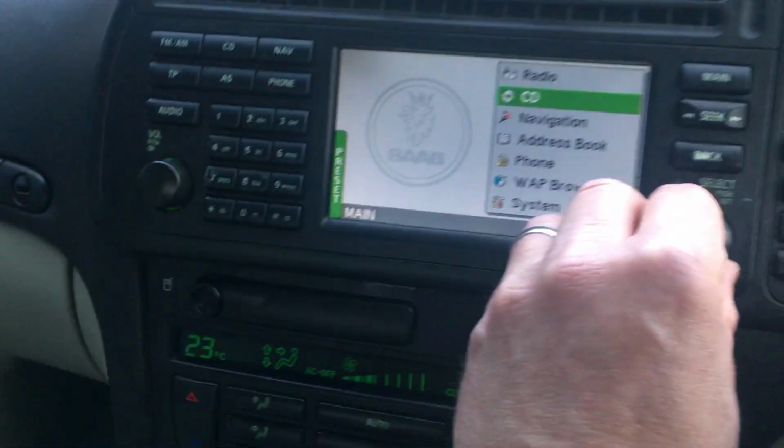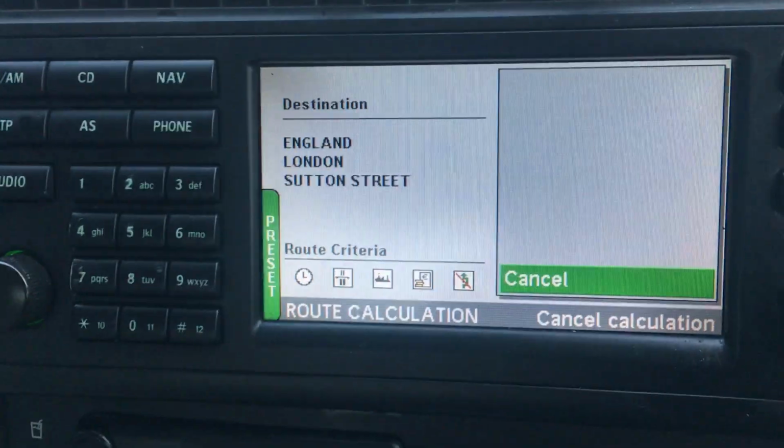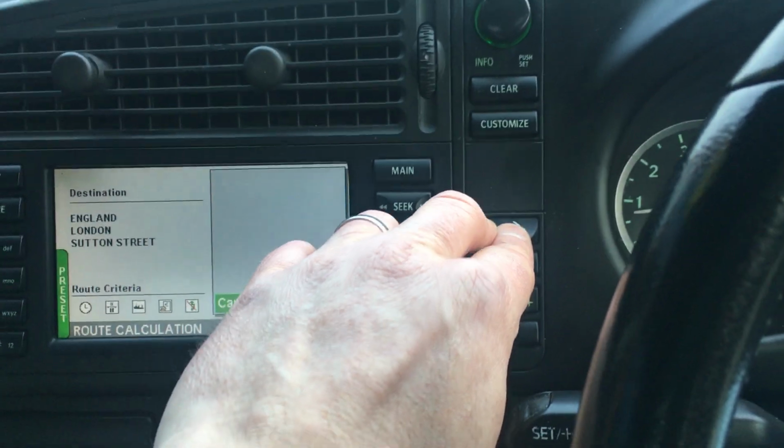Now obviously the main thing that people are going to want to see on this, other than the navigation, we'll press that, we've got an address programmed in there. It'll take a moment or two to set up. The other is going to be the roof operation. So it's on the button here. Now you can see that it starts off by lifting the rear deck and the rear glass. It's a heated rear screen. Okay, there goes the roof.